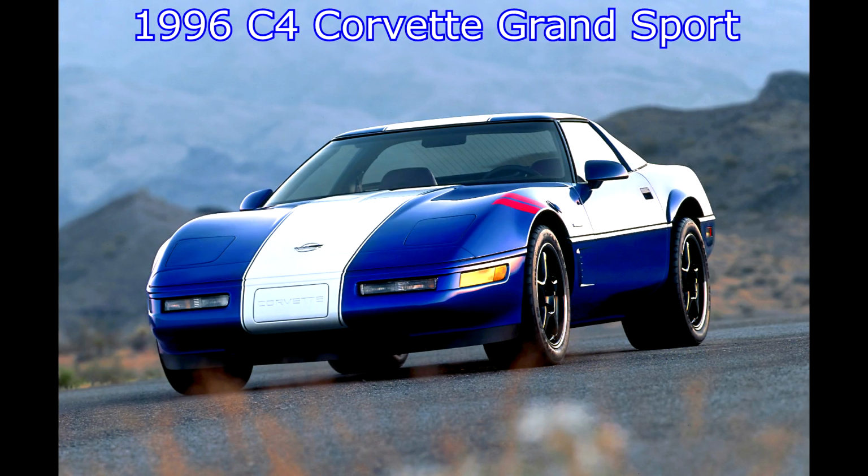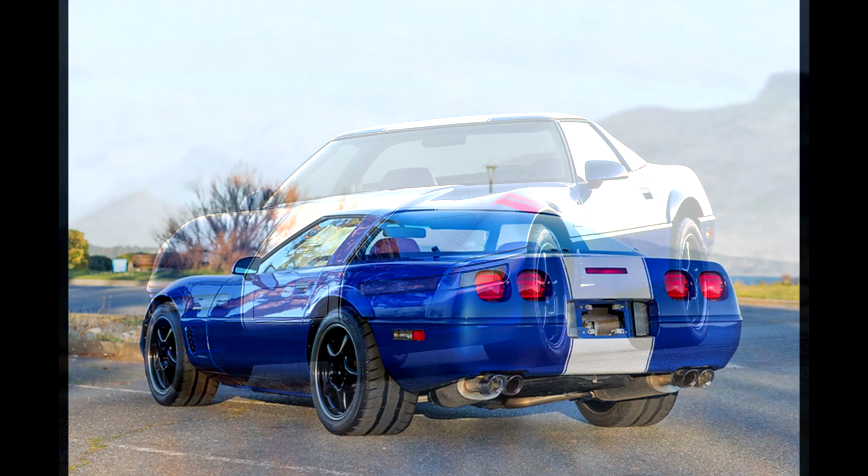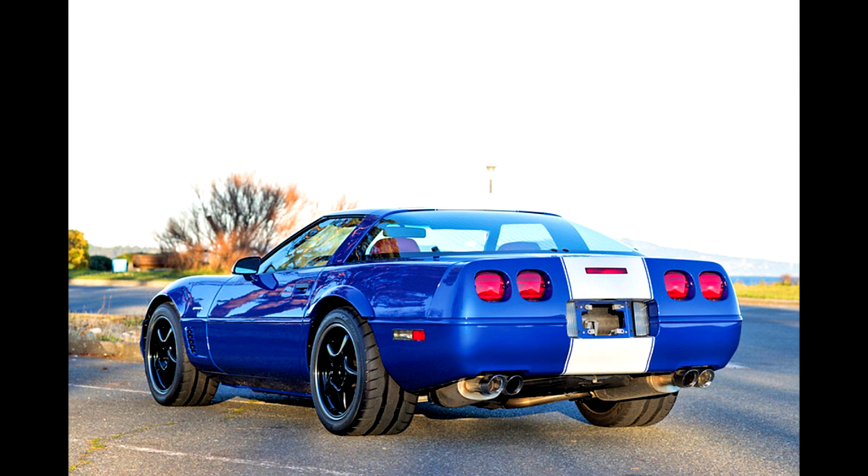This next car is something that I will have in my garage sooner than later, and it is a 1996 Corvette Grand Sport. So still in the C4 body style. It was the last year of that body style. This car is probably my favorite looking Corvette of all time until the C7 came out. I absolutely love the look of this C4 Grand Sport.